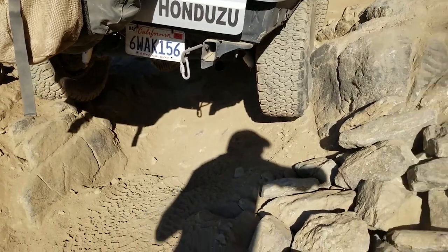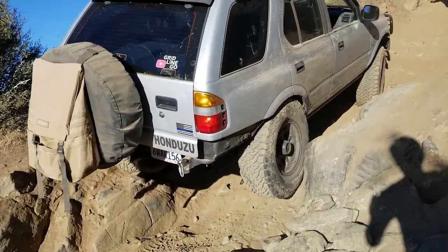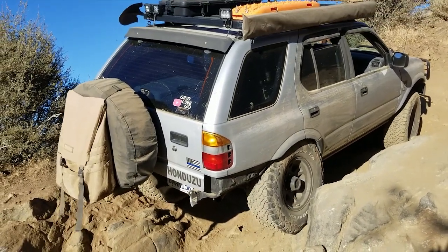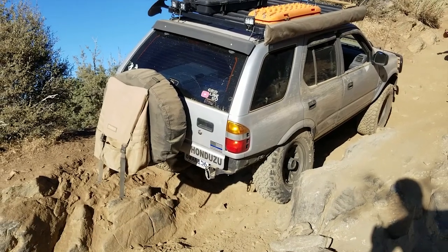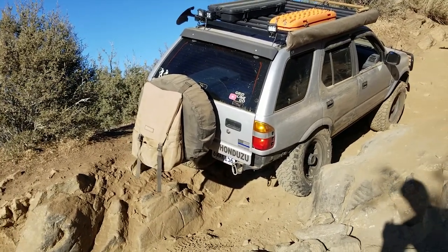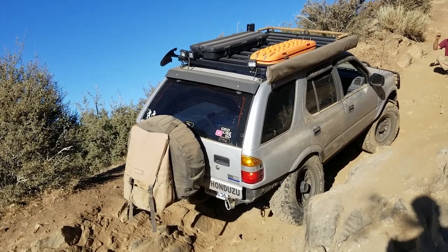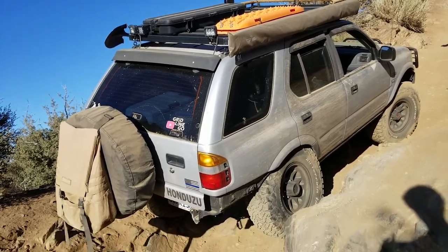Can you go this way, little bit, and very easy on the throttle. Slow, as soon as it comes up, stop. Okay, perfect. Cut. This way. Sorry, this way. Slow, keep coming. Keep coming. Just like that.